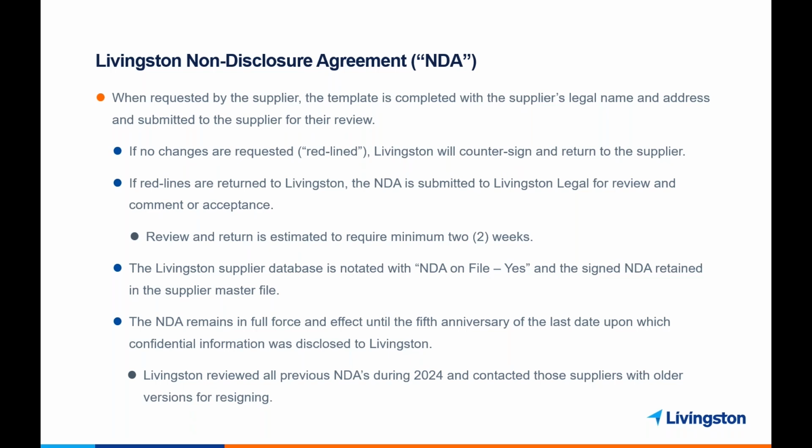Every supplier has a master file. Every item we do for you every year is loaded in that master file. It remains in force until the 5th anniversary of the last date upon which the confidential information was disclosed to Livingston. When we just did this big review of them all, we identified that some hadn't been solicited since 2019. So we didn't even ask for a new one for those. So again, if you need one, if you did not respond to our request for a new one this year, please let us know.